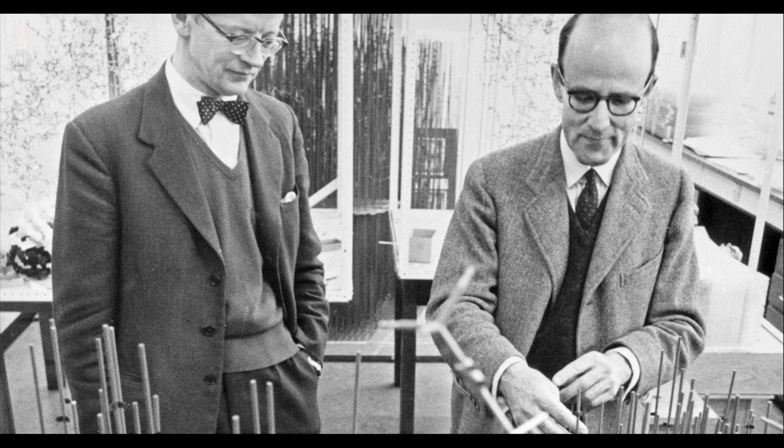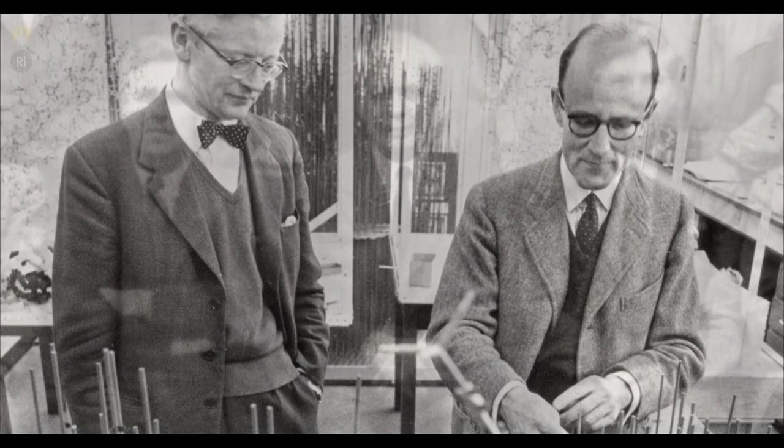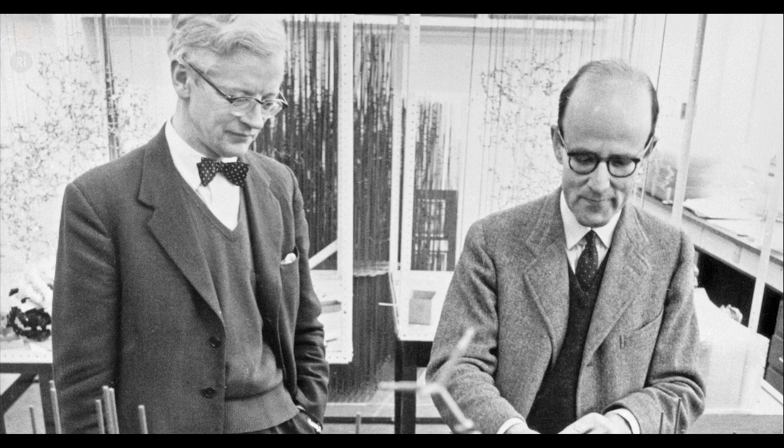Max Perutz and John Kendrew, the pioneers of protein crystallography, worked under the attentive guidance of Lawrence Bragg. Kendrew, after 12 years of research, produced the first 3D map of a protein, myoglobin, in 1957.